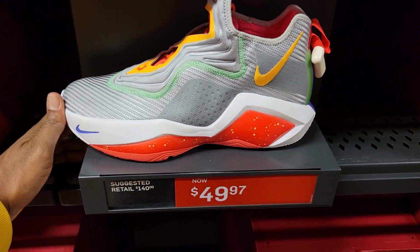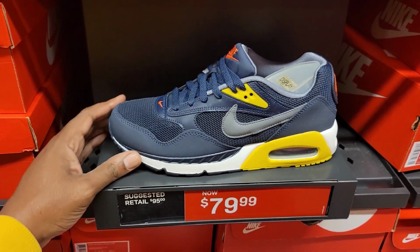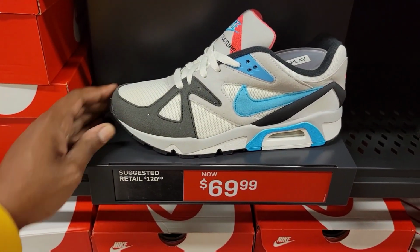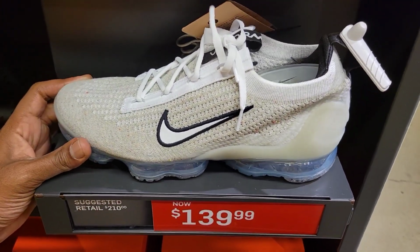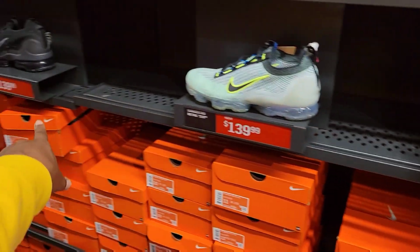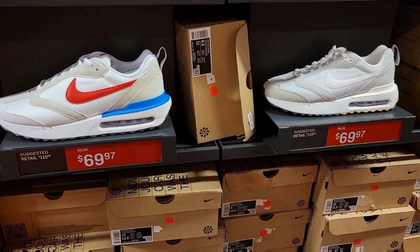Prices dropped crazy, 49 bucks as opposed to 140 on this Soldier, LeBron Soldier. Nike Air Max Core Light, 79 as opposed to 85. That colorway is pretty dope. Nike Air Structure OG, 69 bucks as opposed to 120. This colorway is not too bad either. Nike Vapor Max 21 Flyknit down to 139 as opposed to 210 for both of these colorways, and the triple black one too. Air Max Dawn in 2 colorways from 115 and 110 down to 69 bucks for both of those.